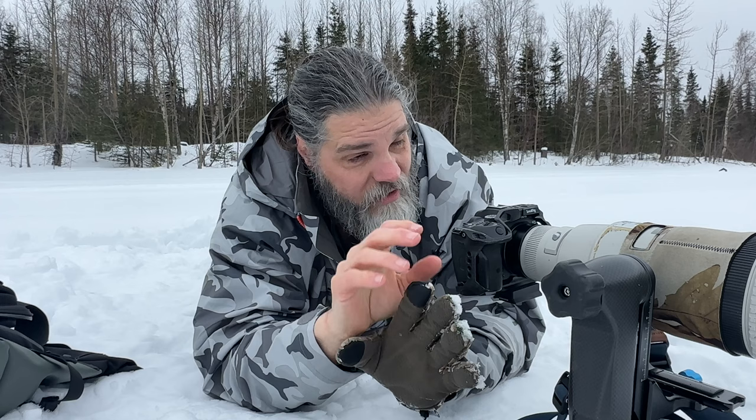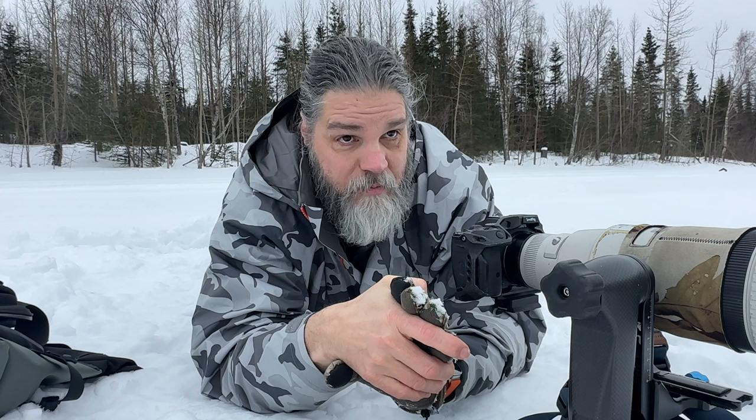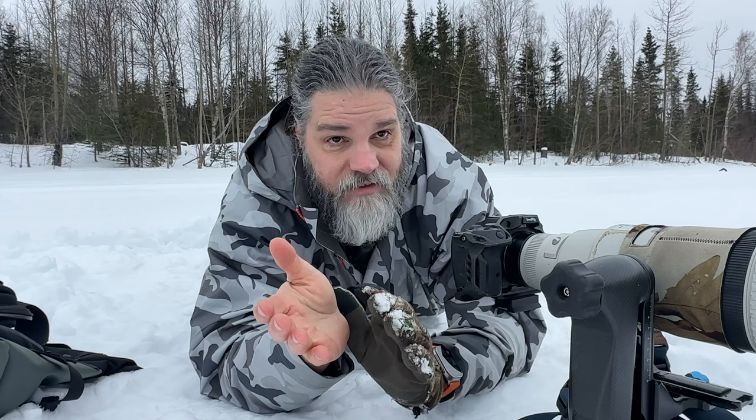But for the settings on the camera, I'm shooting about 1,000 to 1,250 on the shutter speed. There's a goldeneye coming my way, so I'm keeping an eye on him too. So if I stop in the middle, that's what's happening. In my ISO, I'm keeping around 1,000 to 1,600, to maybe 2,000.